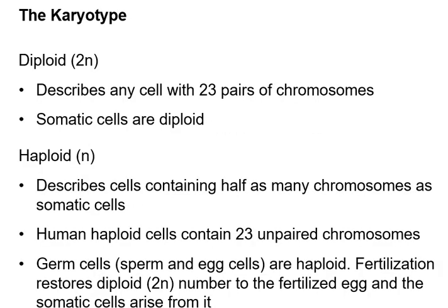All of the cells in your body are called diploid because you have two sets of chromosomes. When you make an egg or you make a sperm, then it's called a haploid cell because it only has half the normal number of chromosomes. So if you put two haploid cells together, the sperm and the egg, then you're going to end up with a diploid organism.